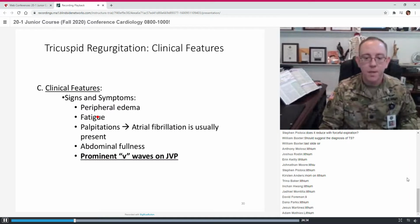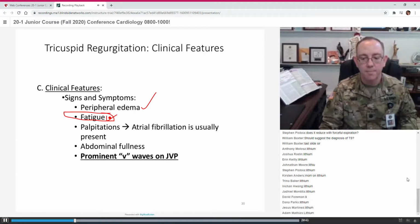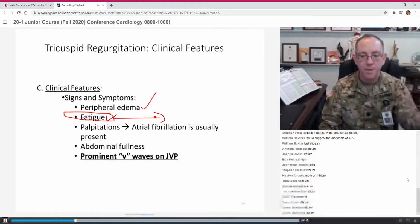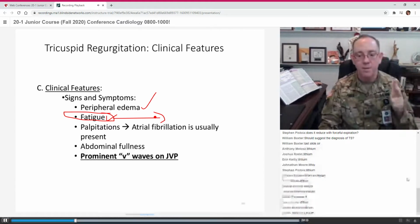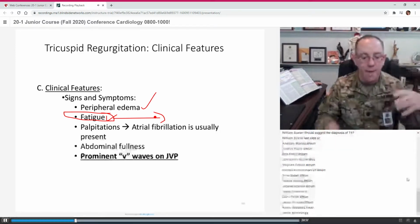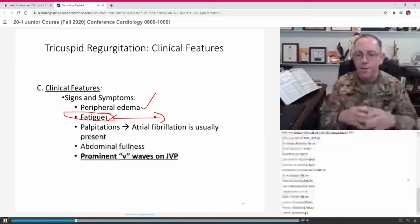All right, signs and symptoms: peripheral edema, right-sided heart failure symptoms, fatigue, non-specific, but a constitutional symptom. Notice patient comes in with fatigue. Well, first thing you should think about is heart attack. Second thing you should think about is congestive heart failure. Third thing you should think about is pulmonary embolism, things like that. So you're going down that pathway like, oh man, it could be something more serious.